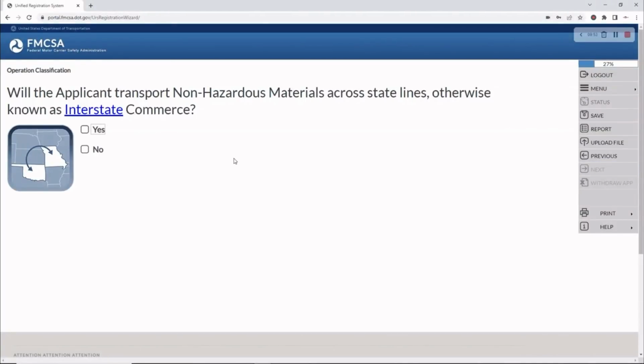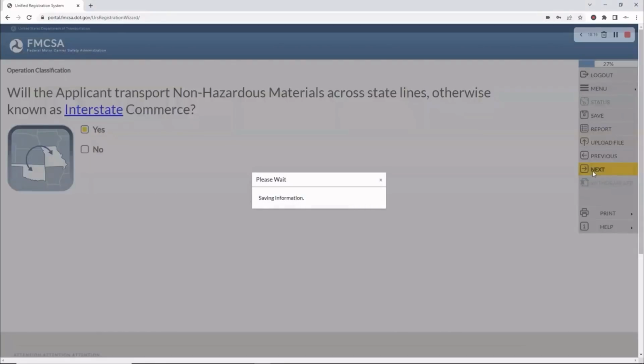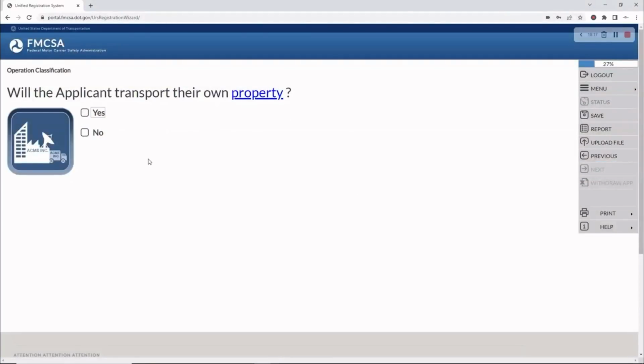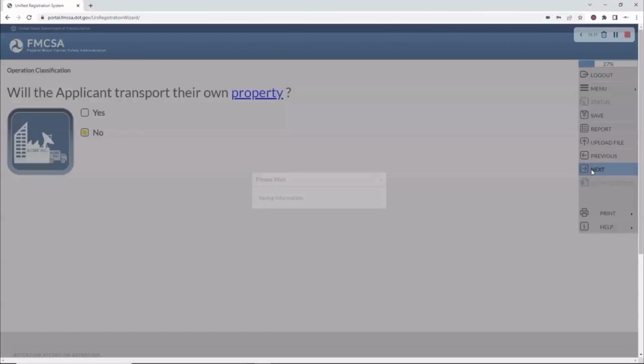This question is asking us if we're doing business outside of our state. And since we are crossing state lines, it will make us interstate. Once again, anything that is highlighted, blue and underlined, you can hover over and it will give you an explanation of what that word means. So I'm going to click yes. And we are not transporting our own property or services. If we were, that would make us private property versus the authorized for hire. So I'm going to click no and next.